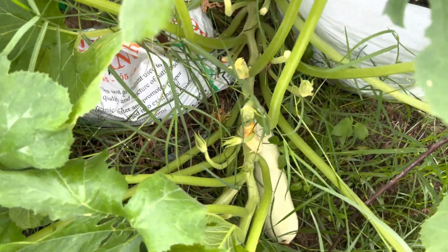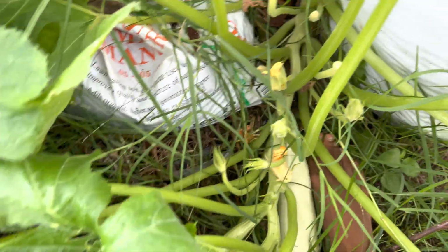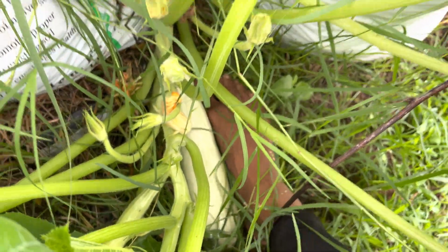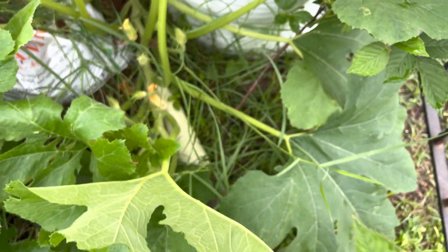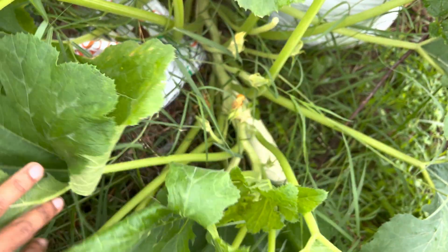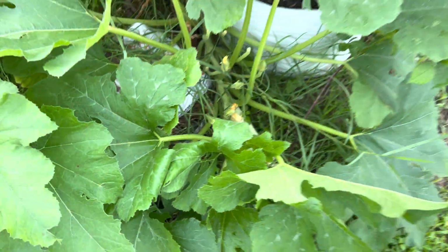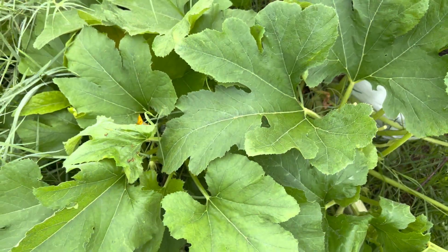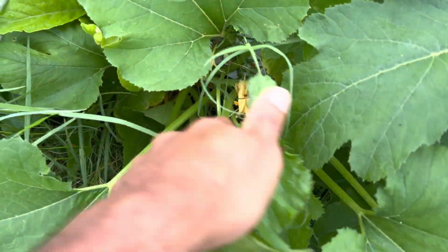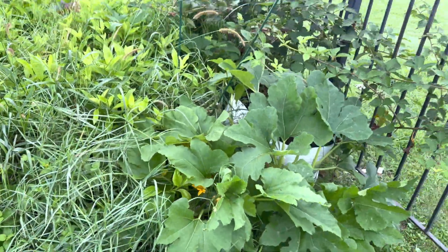If I put my foot next to it, I wear a size 9 shoe, so I'm assuming that's a 9-inch zucchini. But this one definitely is gonna grow larger because the plant is getting more energy as it gets older, as it gets more mature. So yeah, y'all, that's that update.